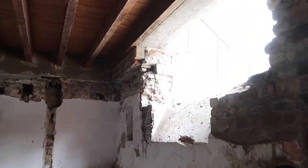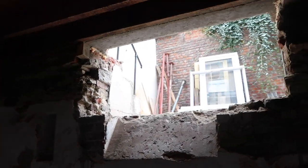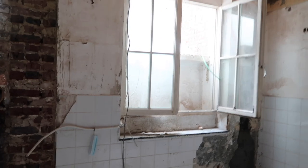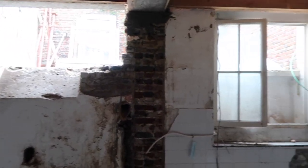This is a window. That window will be elongated bigger to be as long as this one. That's the plan for now, so we'll see how that goes. This is the entrance door from outside.